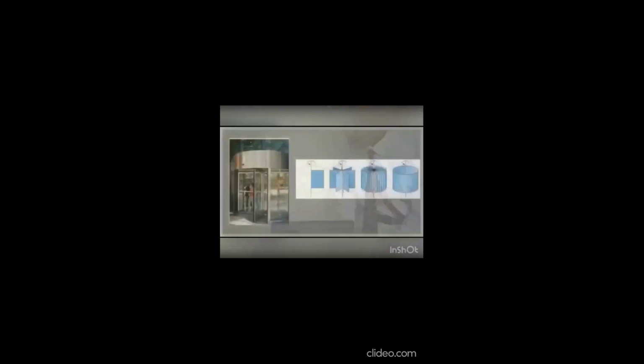Look at this image. This is a real-life example of rotating a rectangle to get a cylinder. In this image, the girl is pushing the door, which is of rectangular shape, and gives us a cylinder while being rotated. Isn't that amazing? Look for more like this when you go out.